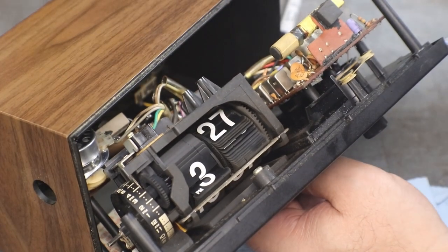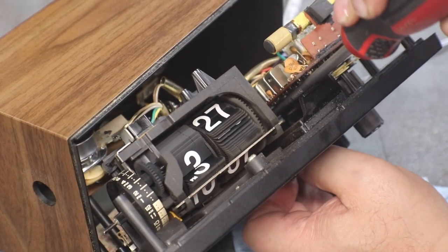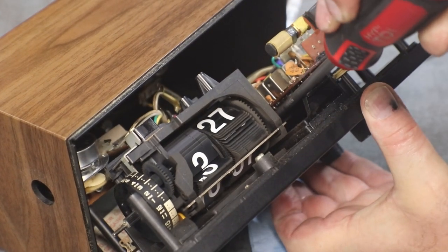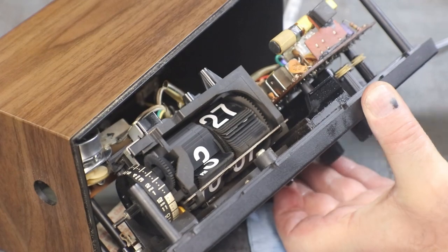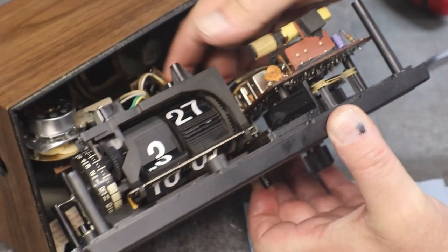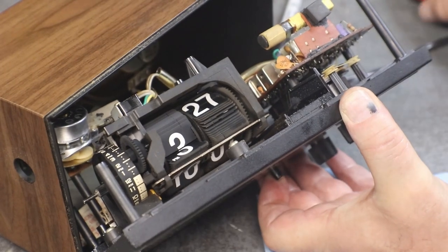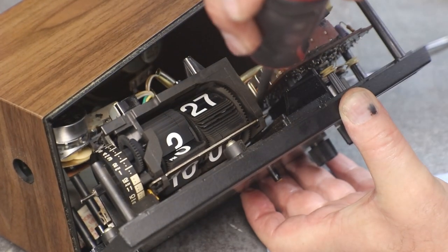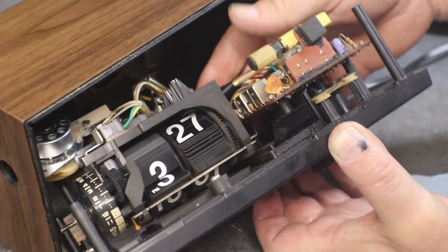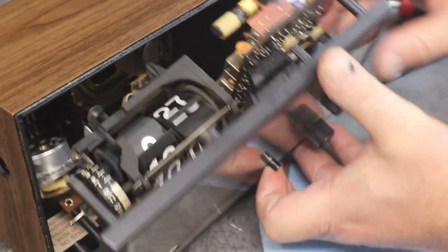And I really don't want to take the circuit board off because of the string for the tuner. The string right here, that's what moves our tuner. If we pull that circuit board up out of there, we'll have to contend with that string, and I really don't want to mess with that. I've done enough of those that I do not like messing with the string.